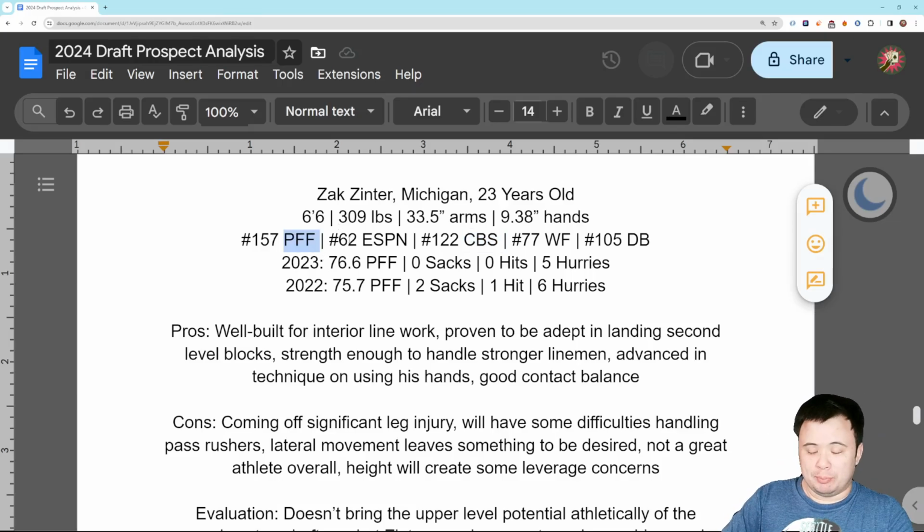So it's all over the place, which is totally understandable because he's a really good player who just suffered a major injury. The mock draft database has him right at the back end of the third or right at the start of the fourth, which I could see. I feel like he creeps up a little bit into the third round, but there's a lot of confusion here with good reason.